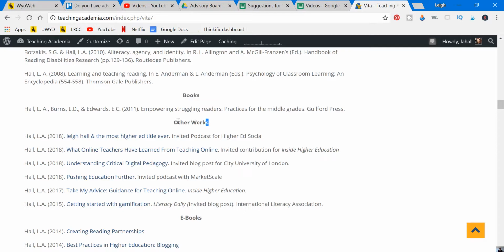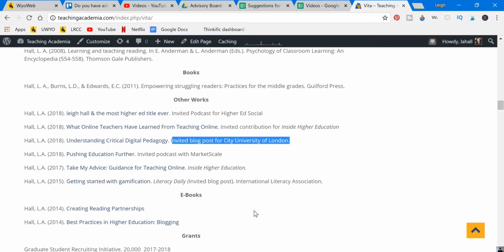Then I have something called other works. This is where I put stuff that's new in terms of showing up on Vitas, and I don't really have a good way to capture it. This has things like podcasts, right? I have an invited podcast here for Higher Ed Social. This is hot linked. Invited contribution for Inside Higher Ed, invited blog post, another invited podcast, another Inside Higher Ed blog post. That's where I put all of that stuff. I just kind of put it all right there.